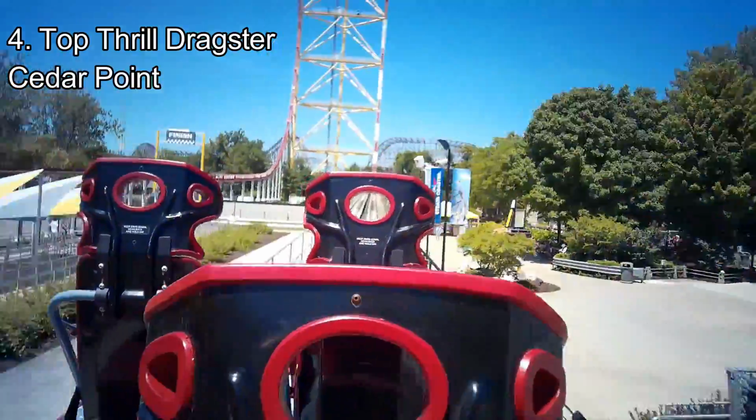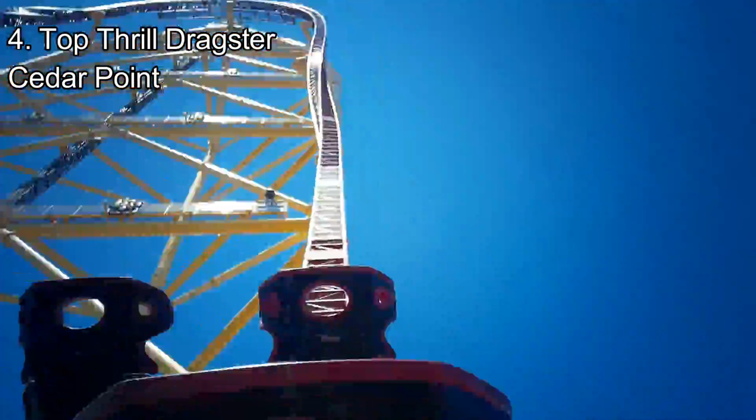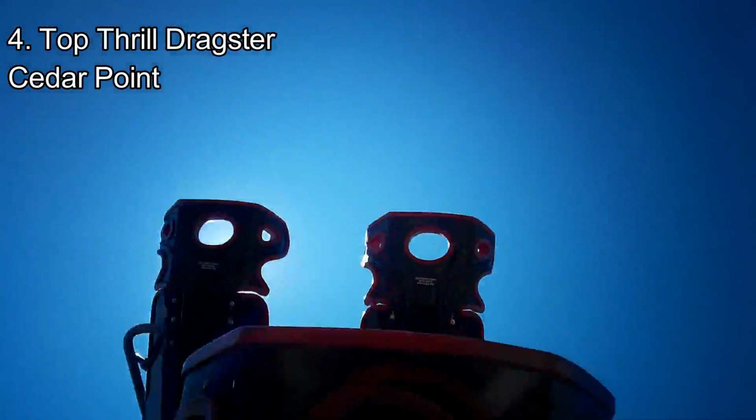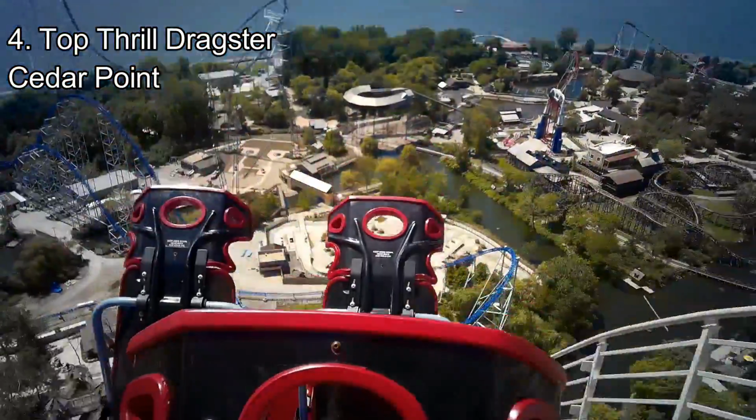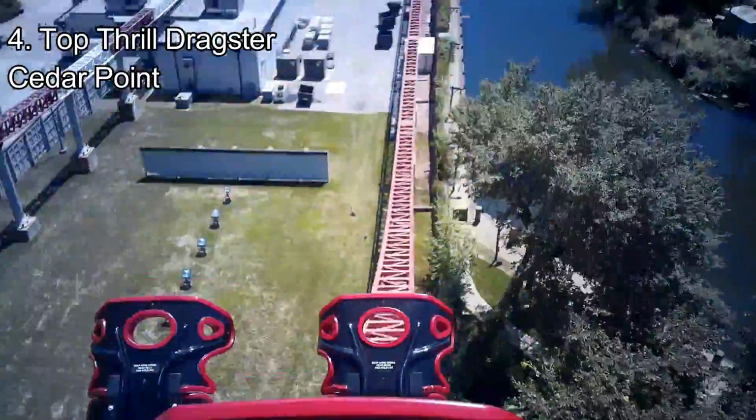4, Top Thrill Dragster. By far the shortest coaster on the list. Its short length causes a massive punch. The launch here is almost too intense, and the top hat causes passengers to float for over 5 seconds while spiraling down a 400-foot tall drop.